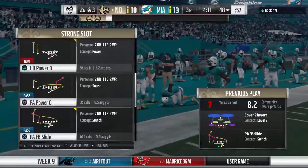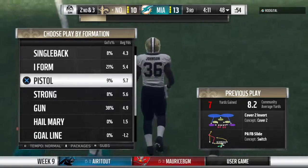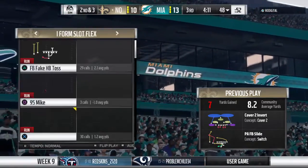Now a stoppage here as it looks like we've got a Dolphin shaking up on the play. We'll get an update when we come back to Miami.